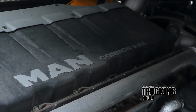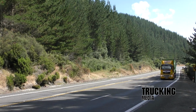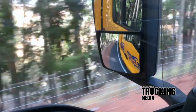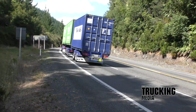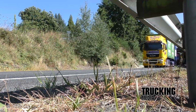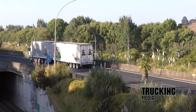Under the MAN's bright cab is the company 10.5 litre D2066LF40 Euro 5 engine. The emission standard is achieved via SCR, and peak power is 328 kilowatts, 440 horsepower, while torque peaks at 2100 newton metres, 1550 pound-foot. Behind the engine is MAN's 12-speed Tipmatic transmission, and the front axle is MAN's VOK07 dropped front axle at 7.5 tonne rating, riding on parabolic leaf springs and shock absorbers with a stabiliser.